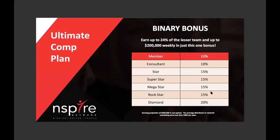Now you're probably wondering, what do you mean by the lesser team? Well, in a binary, you have 2 teams. Okay. So what they're going to do is they're going to pay out up to 24% on the lesser team. Okay. And we're going to go over that a little more a little later, just in case you don't understand. But here are some of the ranks. Okay. You're going to start off as a member. Okay. So as a member, you would actually be able to make a bonus of 10% of anything that your lesser team brings in CV. Okay. As a consultant, it would be another 10%.